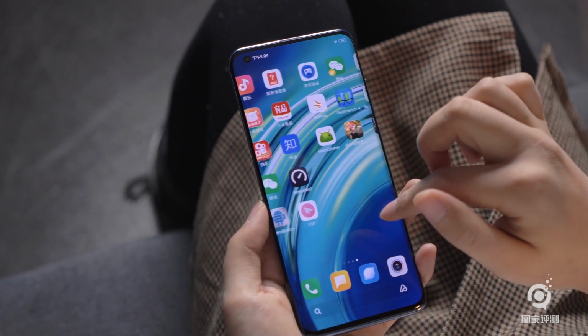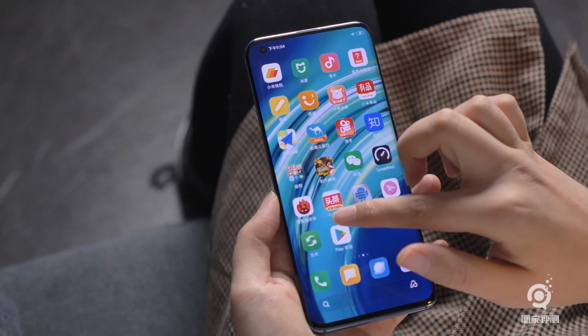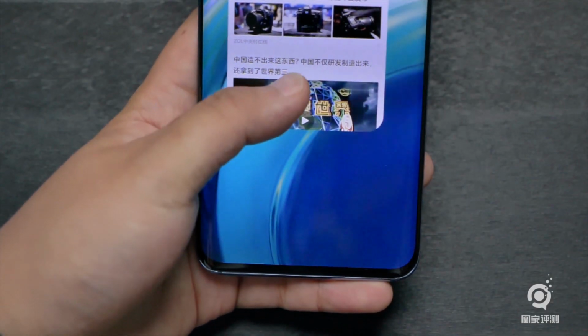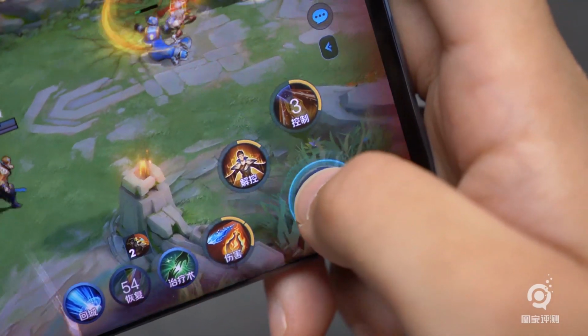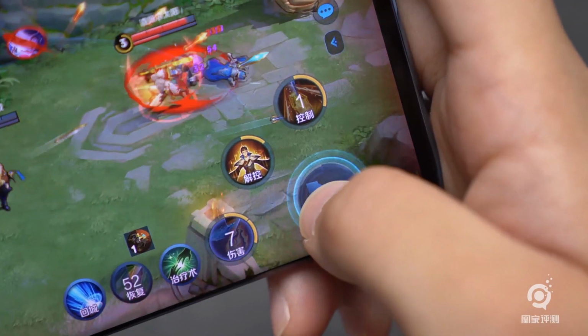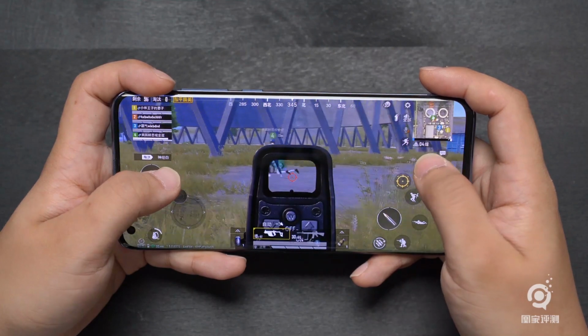The panel also supports 180Hz touch sampling rate to minimize input lag, which is not only good for your daily use but also for gaming. I guess it's useful to those high-end players, not so big a difference to me as I'm not a gamer.